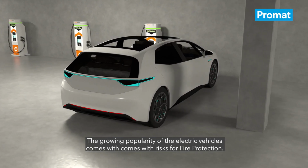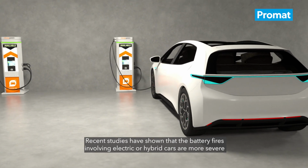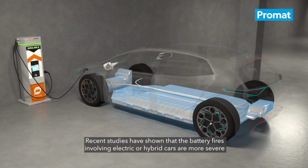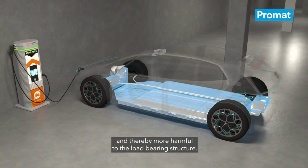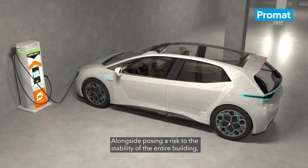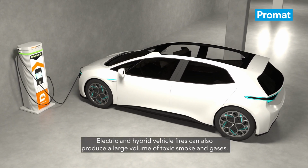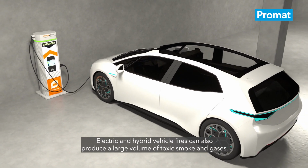The growing popularity of electric vehicles comes with risks for fire protection. Recent studies have shown that the battery fires involving electric or hybrid cars are more severe and thereby more harmful to the load-bearing structure. Alongside posing a risk to the stability of the entire building, electric and hybrid vehicle fires can also produce a large volume of toxic smoke and gases.